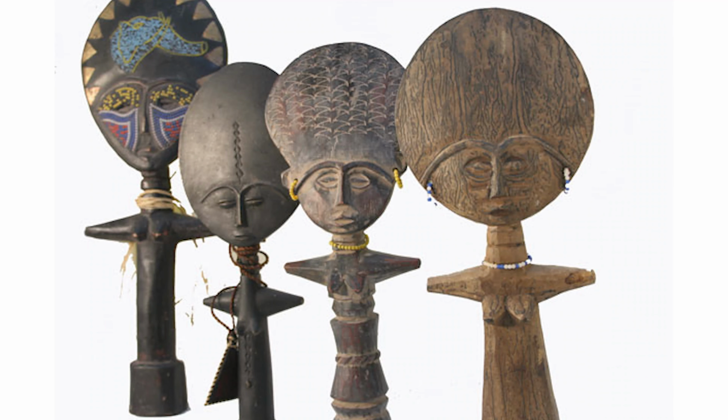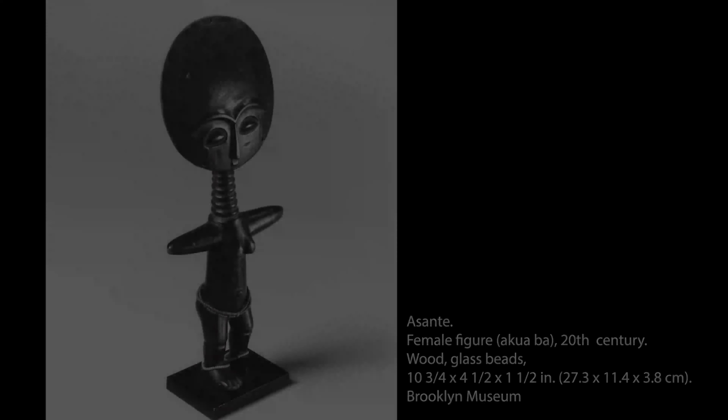Now, when you're looking at this, you'll notice that on many of these we have these rings on their necks. And these are actually rolls of fat. That's what they represent, because that indicates that the woman is strong and healthy, and capable of carrying a child to term. And so you want your child from early on to also be able to do that.